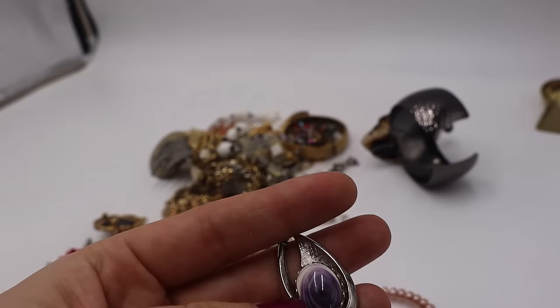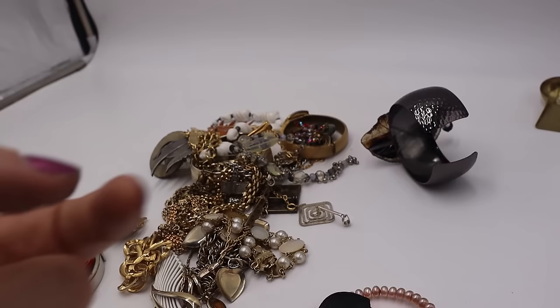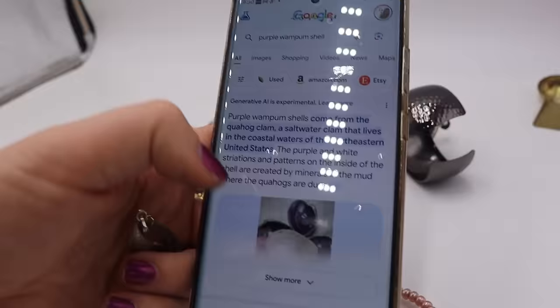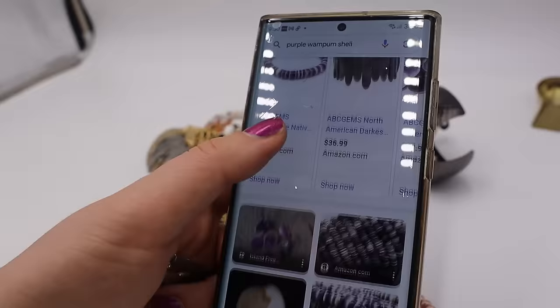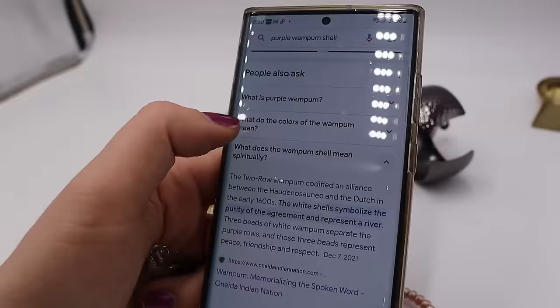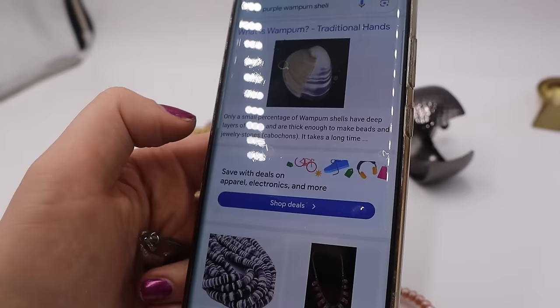So I'm going to type in purple wampum shell. Let's see what that looks like. So it does come from a clam, just like the operculum comes from a clam. Saltwater clam that lives in the coastal waters of the northeastern United States. Huh, interesting. So that is probably what this is. And then it says, what does a wampum shell mean spiritually? So purity of the agreement and represent a river. Okay. Interesting.